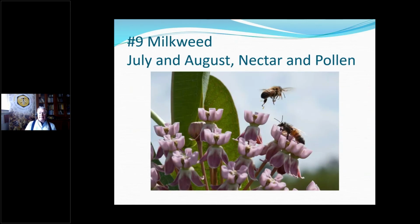Milkweed's another great bee plant. You can see, if you look closely, the bee that's in the air has pollinia, little pollen sacs, dangling from its legs. So you might see some bees coming into your hives with these little pollinia on there. There's a notch in the flower that you can see, and occasionally bees get their feet caught in there, so you sometimes can see bees trapped in these flowers, but it is a really good source of nectar and pollen as long as they get away and get back to the hive.